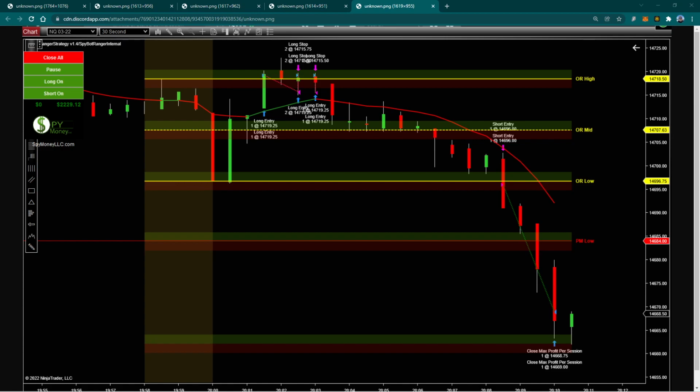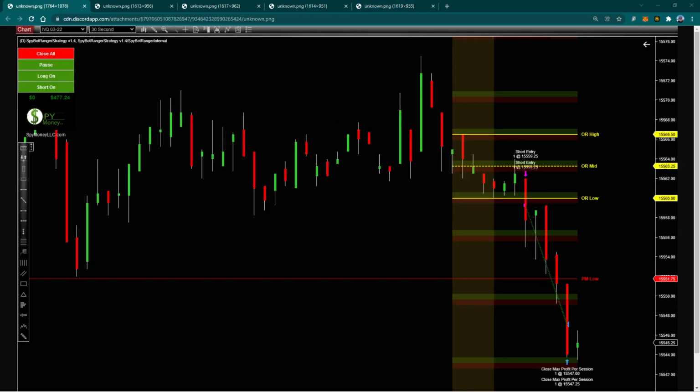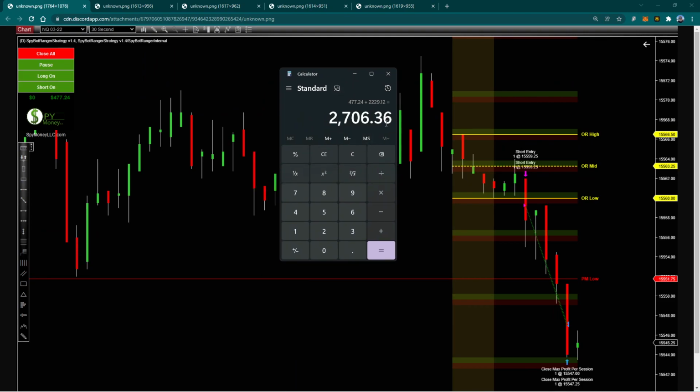So if you take this $229.12 plus the first day of Sunday night, that brings you to $2,706.36. Those are actual trades that it would have entered and made a profit on. On this one, if you were on a $50,000 account, you would be $300 away from meeting your evaluation. You'd have possibly one more day and you would get it, and then you shut the bot off.